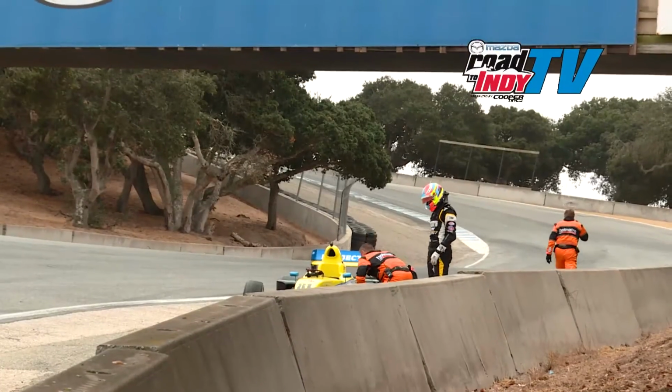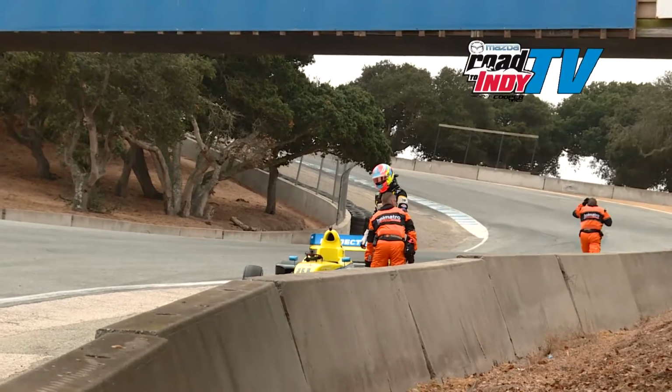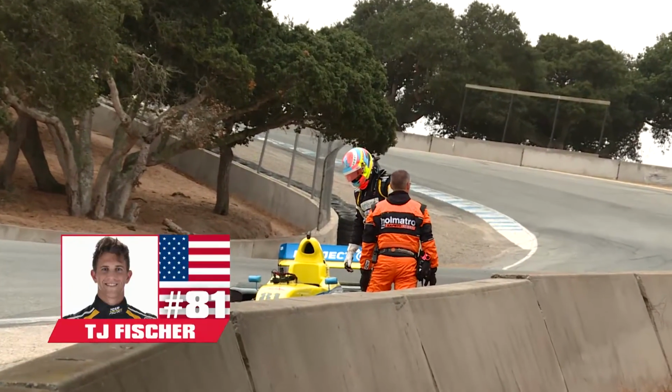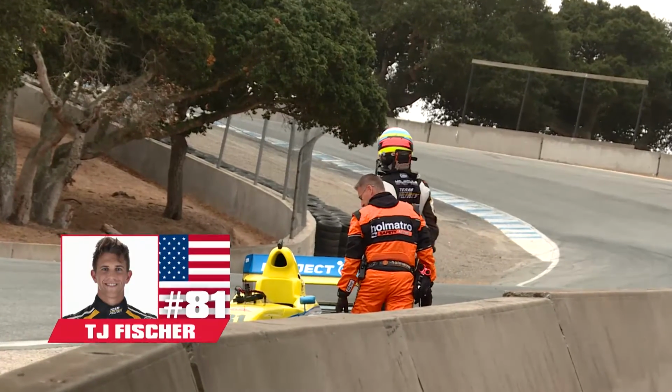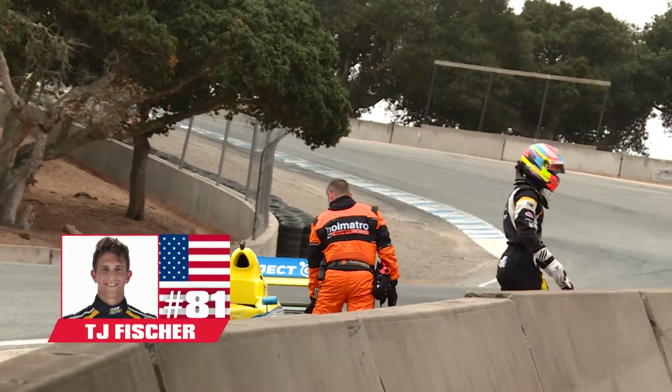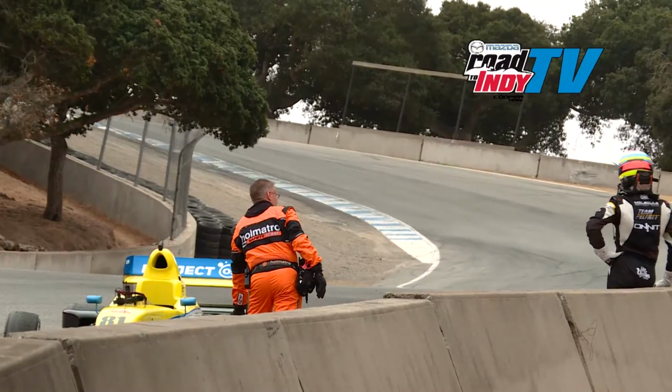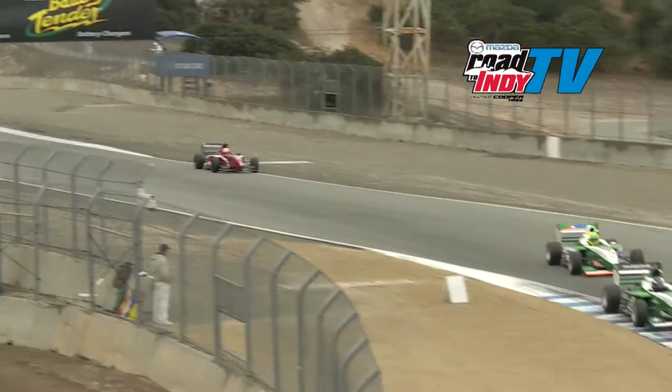So, yellow flag on the racetrack. Fisher now finally out of the number 81. Hopefully we can get another look at the replay there to have just that final look at it. Now we've had a chance to see it. It's hard to see the very start of it, but I believe that Parsons had the move to the inside.